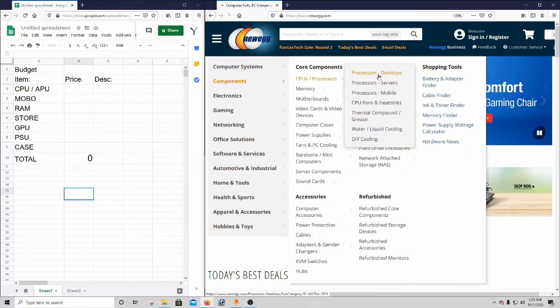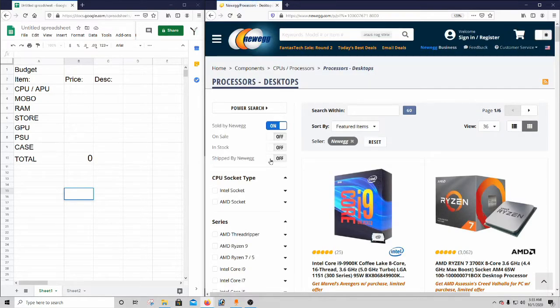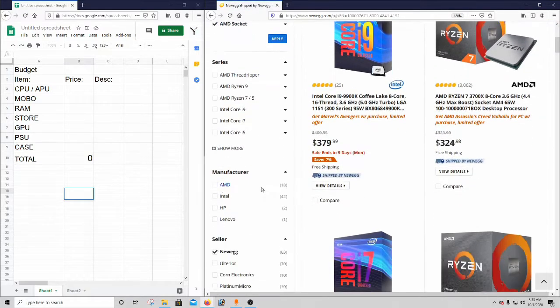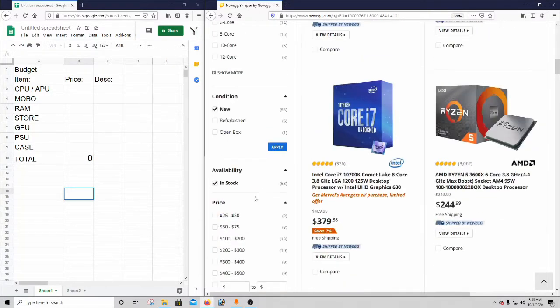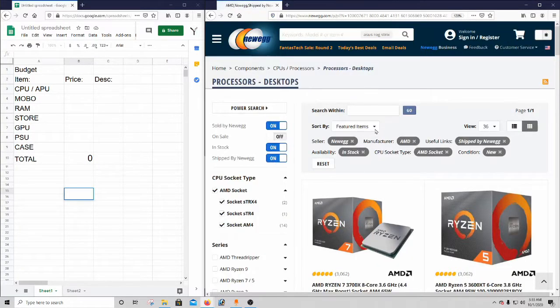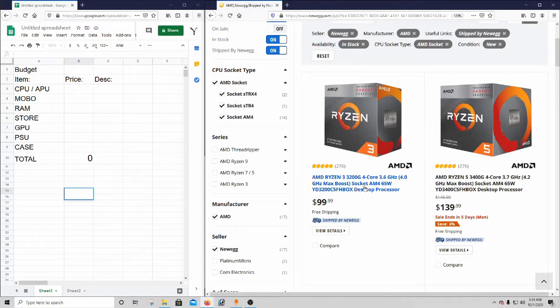Components, CPUs, processors, desktops. Now I always do sold by Newegg, shipped by Newegg, that's kind of the same. In stock, AMD socket. AMD, you just kind of go down this list, condition new, and that's about it for this one. Click apply. Sort by lowest price. Right here, we have these two. Wow, this is a little even cheaper. All right. So for the budget build, you're going to go with the AMD.